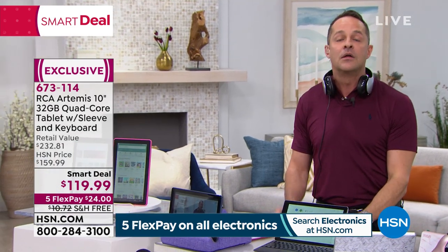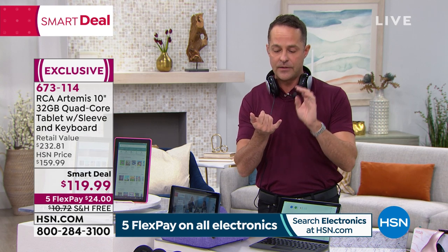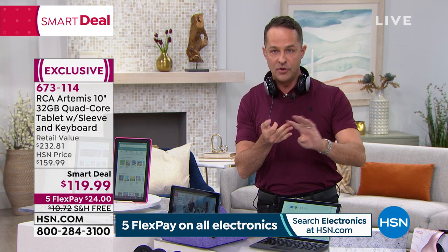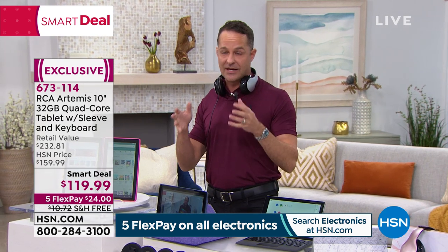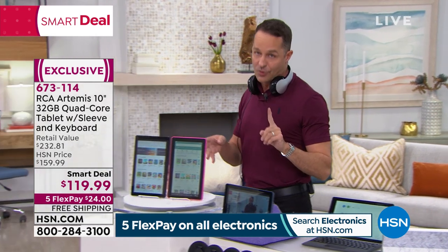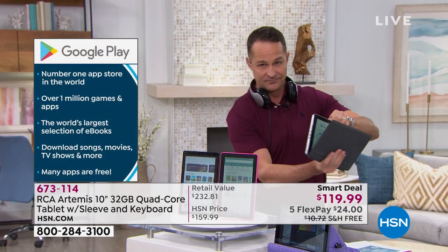Oh, I'll remind you as well. This is what we call the double memory tablet. It's 32 gigs of memory for downloading music, games, movies, apps. This is a Google certified tablet, so the Google Play Store is native and pre-installed. The number one app store in the world is already on your tablet. If you wanna add more games or music beyond 32 gigs, it's really easy.